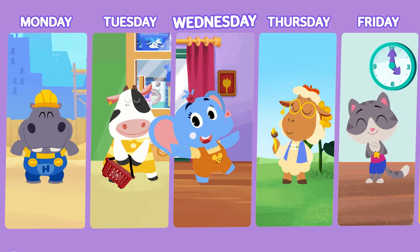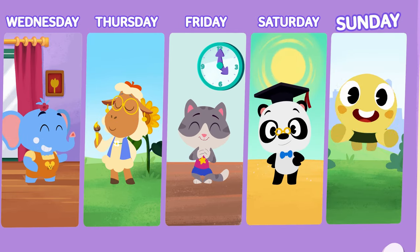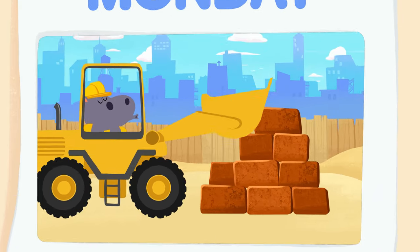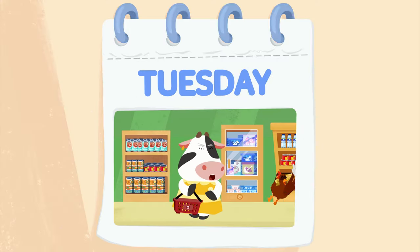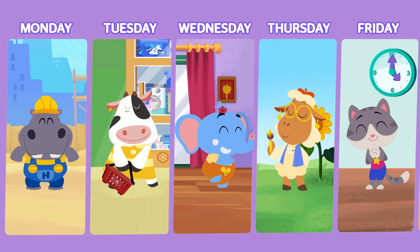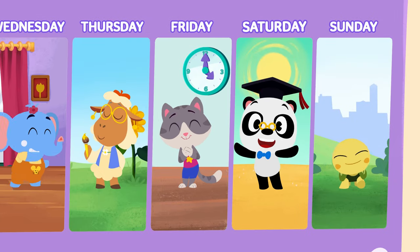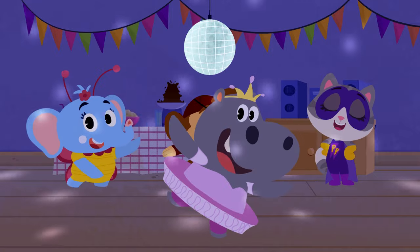Monday, Tuesday, Wednesday, Thursday, Friday, here it comes! Saturday, Sunday, it's the weekend, time to have some fun! Monday, Hoopa goes to work, though he'd like to sleep some more. Tuesday, Moo takes chickens to the store. Wednesday, Ola cleans the floor. Monday, Tuesday, Wednesday, Thursday, Friday, here it comes. Saturday, Sunday, it's the weekend, time to have some fun.